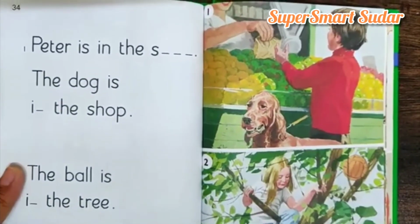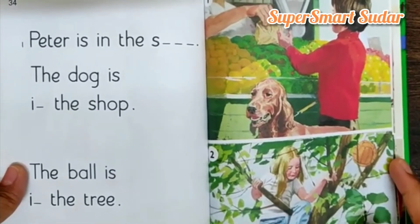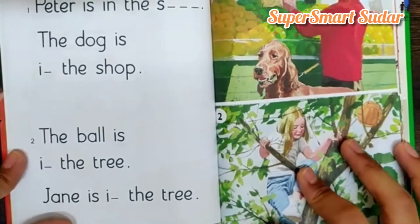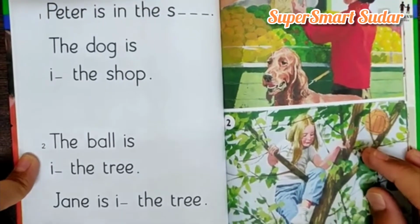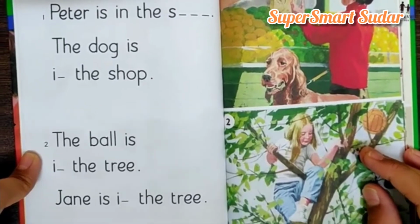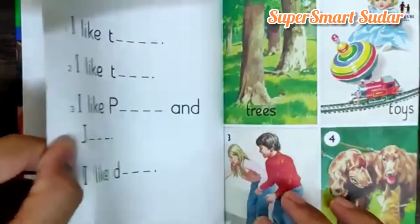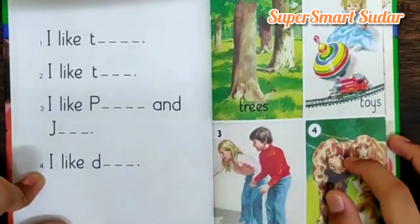Peter is in the shop. The dog is in the shop. The ball is in the tree. Jane is in the tree. So, I like trees.